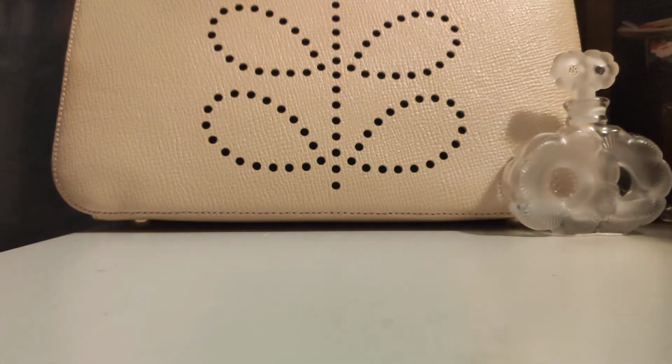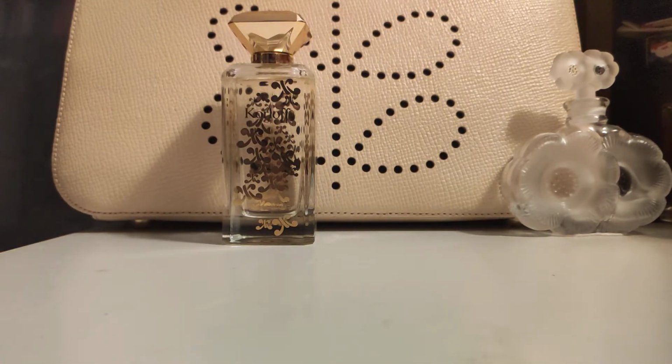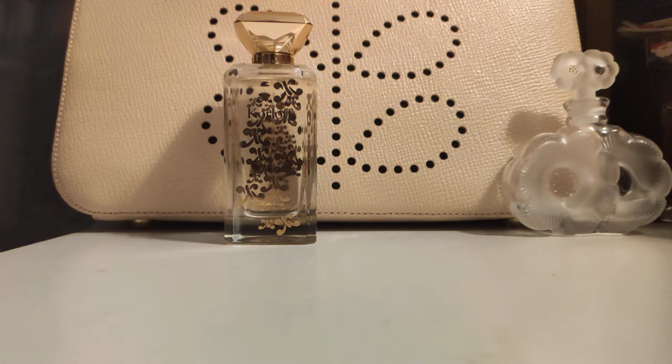Okay, next, in keeping with the jeweler theme, I got this one, which is Korloff Paris Gold. And this has been compared to Terracotta by Guerlain. I do not have Terracotta, but I will say that this is a very nice, creamy, coconut, tropical, floral fragrance.